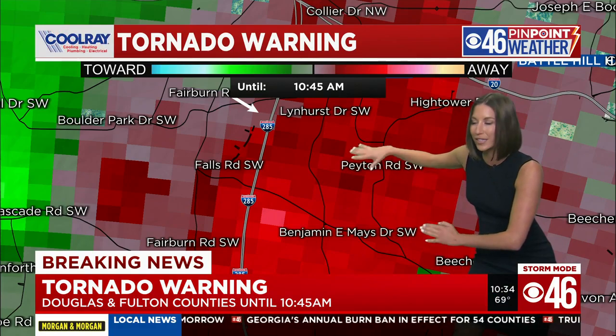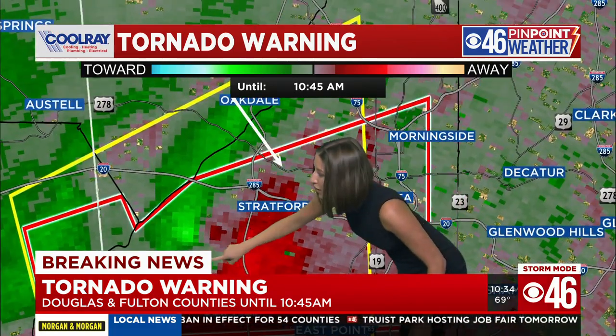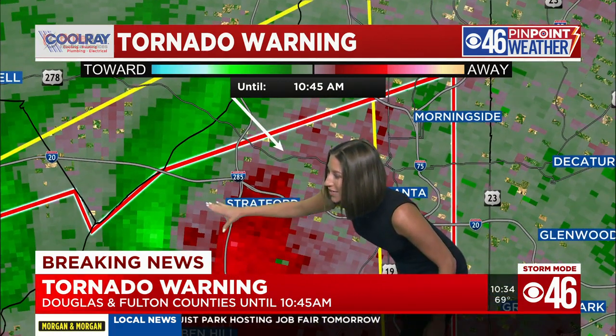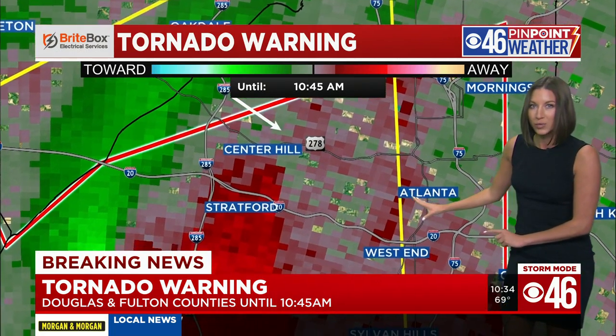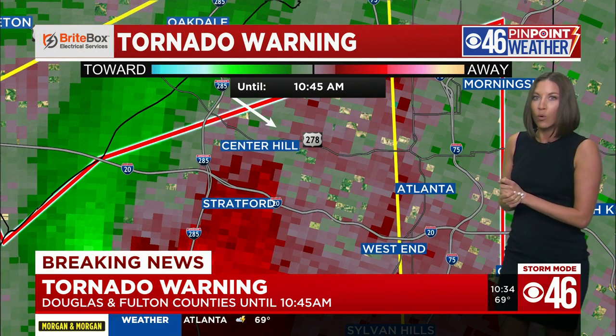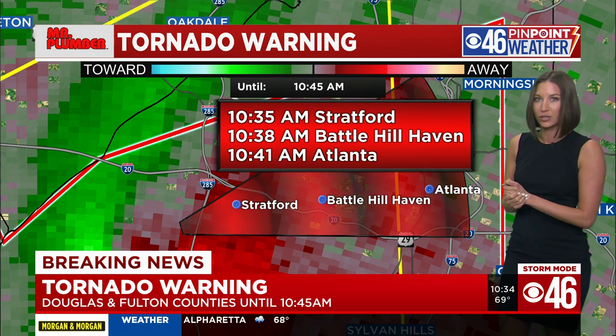If you live in these areas, you absolutely need to be in your safe spot. Defined couplet right here just to the west of 285 and now just to the south of I-20. So crossing inside of the perimeter as we speak. Just to the south of Center Hill, you are in the tornado warning. Atlanta, you are in the tornado warning. Midtown, you are in the tornado warning.